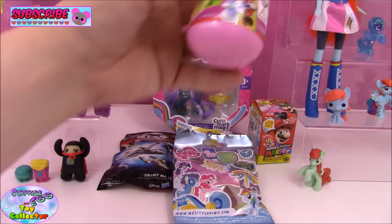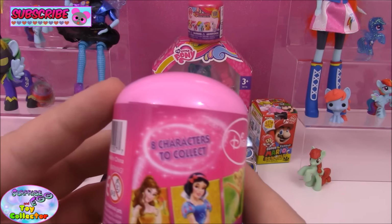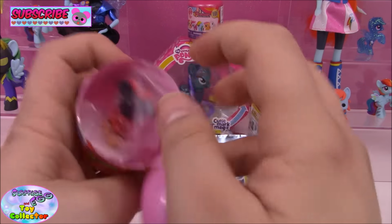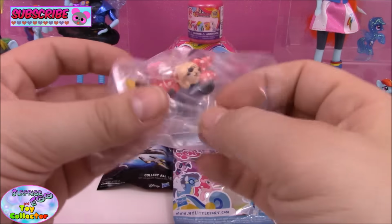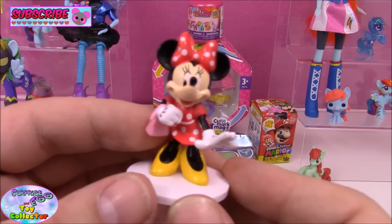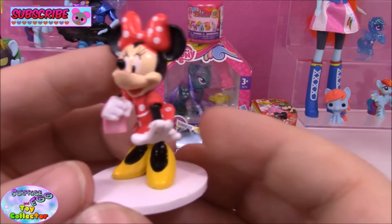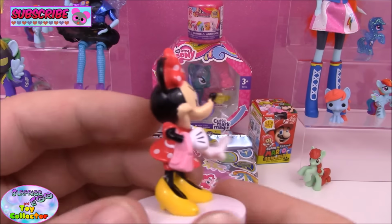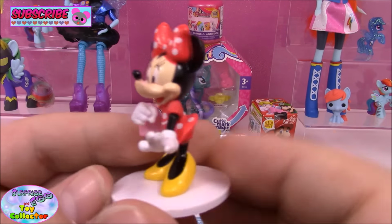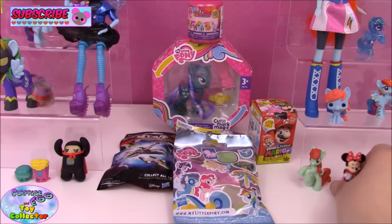Right, so let's have a look at our Disney capsule figurine. So there's 8 to collect in the series. Let's see who we've got. Pop it open. Whoa, look at that, we've got Minnie Mouse. Oh, she's so cool. She's very, very pretty. I like her little pink handbag. And she's painted really well. For a capsule figure, these are really, really cool. That's so awesome. So we'll stick you down there.